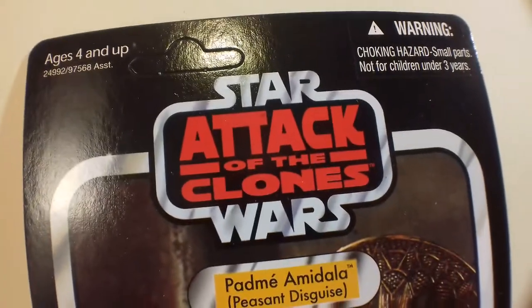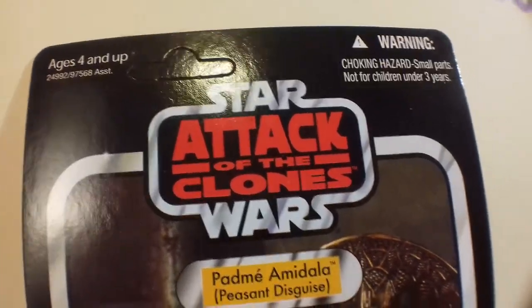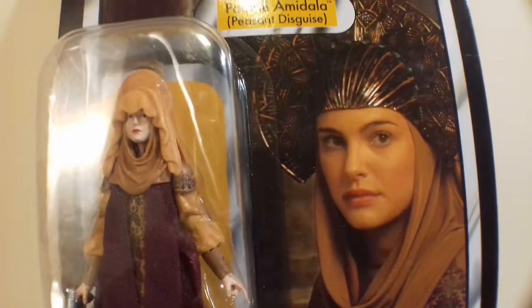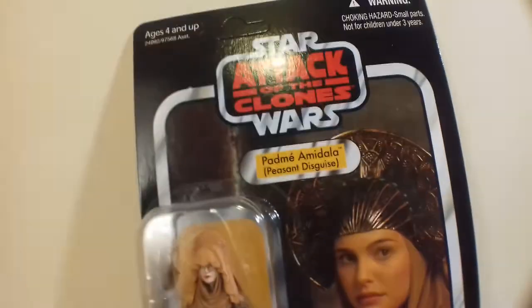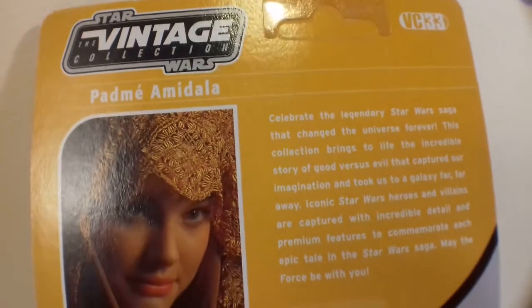So let's have a look at the card close up and look at that beautiful unpunched card. She came in really good condition, and I thought I got her in the same deal as the Anakin, actually, but no, I didn't. I got her in another job lot, and the price wasn't bad. I'll share that in a minute, but the condition of this figure and all the other figures that came in that job lot was fantastic. It was a buy it now deal as well, and I did the maths on it. I divided it by 5, and I thought, man, I've got to have a piece of that. And she is a first-time figure for that Peasant style.